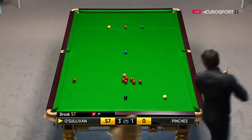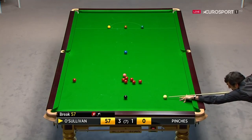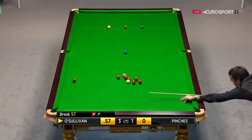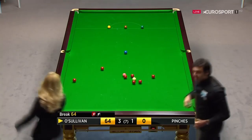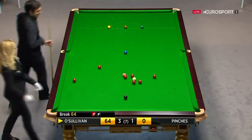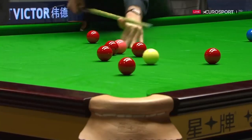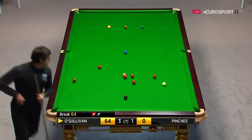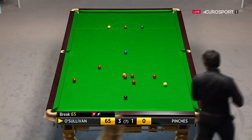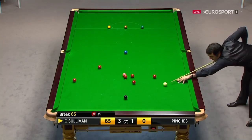57. Well, he might as well be down the club practicing here, O'Sullivan. But you wouldn't bet against him doing it. No, not now. 64. He's just asked our referee to hurry up a little bit. 65. I'm in the groove. Get this black onto the spot a bit quicker.